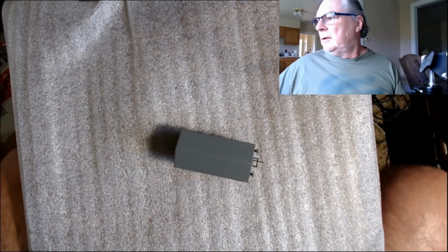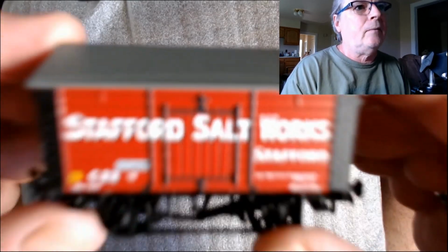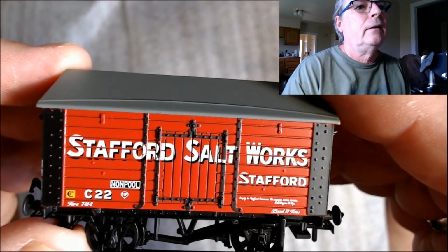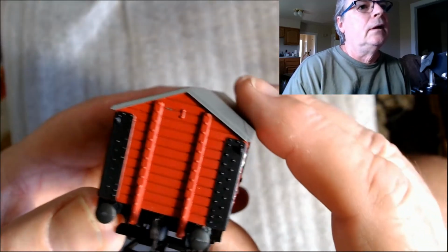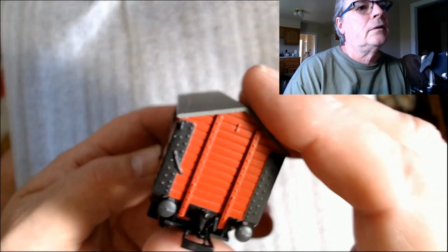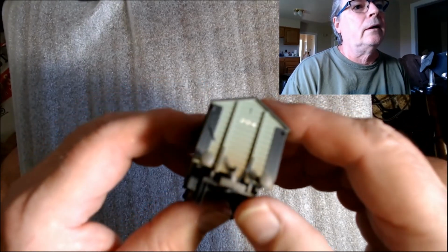This one is not weathered. This one is Stafford Saltworks. There we go, Stafford Saltworks. Again, the lettering is nice, you can read it all. It's a little more defined without the weathering. It's the same undercarriage arrangement. I think actually they're all the same wagon, just different printing on them. It's interesting, that one's got the handle on the end. Oh, yeah, they all have the handle on the end. It's the same wagon.